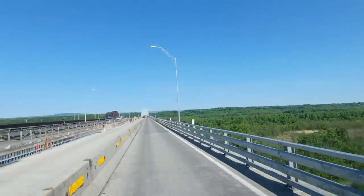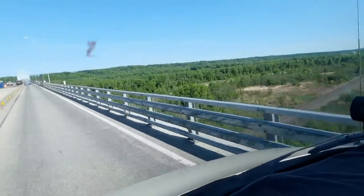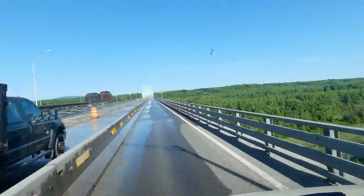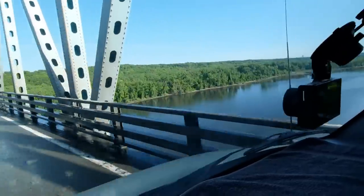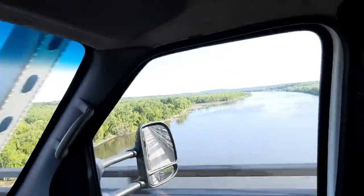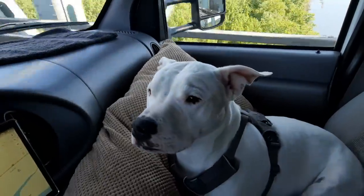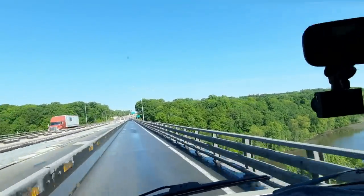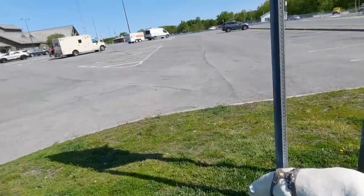Oh my gosh. Not much of a shoulder here. Wow. Nice river. Wow. You're missing all the beauty. Yeah. Let's get out of here. Rest stop.